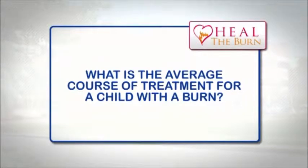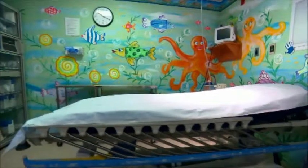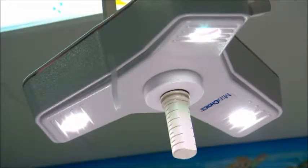What is the average course of treatment for a child with a burn? For a patient who comes to us either through transport or from our ER that has a fairly superficial, maybe partial thickness burn, we will take them to the treatment room, which is very kid-friendly. We use moderate sedation, so our critical care team works along with the plastic surgeons, and the child is asleep. We will debride the wound.